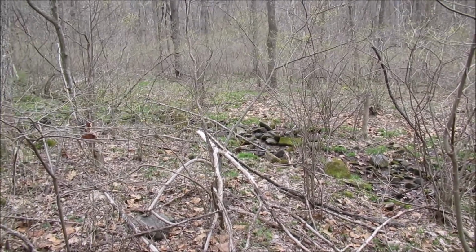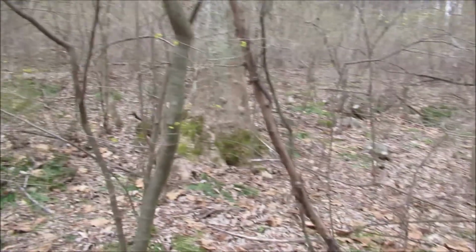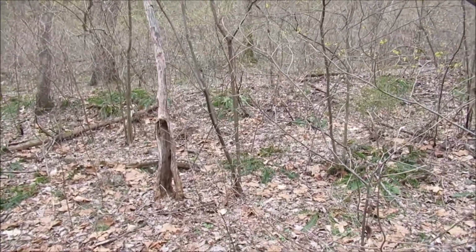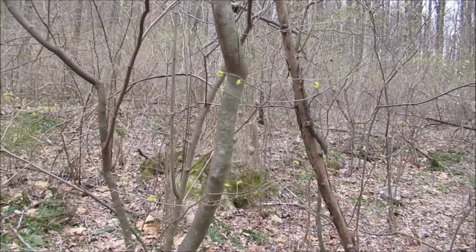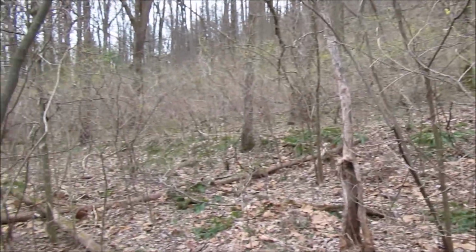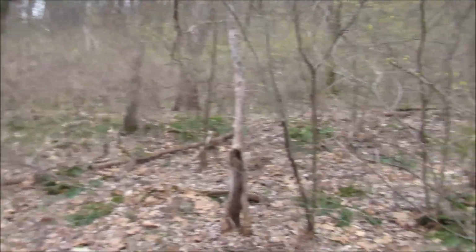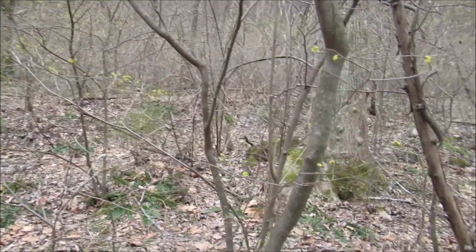Seven-tenths of a mile into my hike, I'm at 1,500 feet. Over here somewhere is the exact location from the 1929 map. I think that's a little off. I think that place down there where I found all those rocks a few hundred feet further down was the actual location, because up here it's starting to get steep and I don't see much of anything up this way.